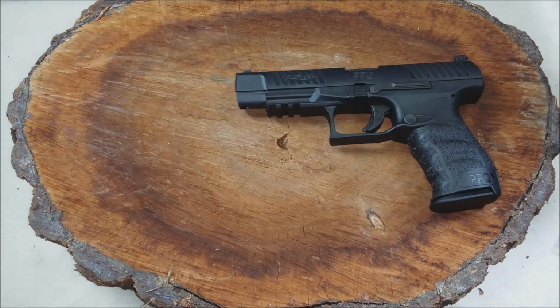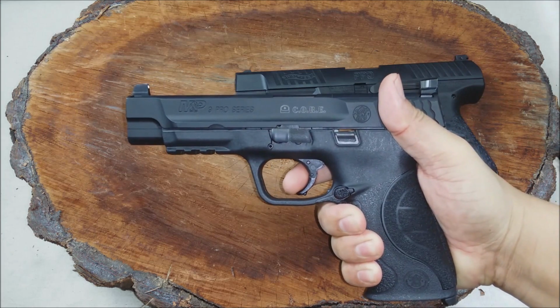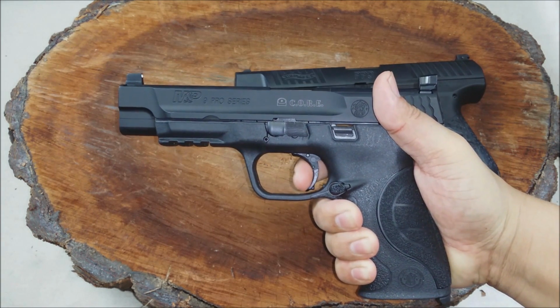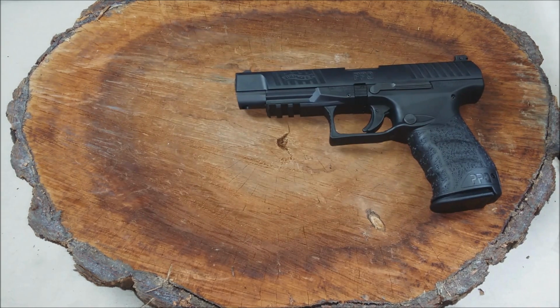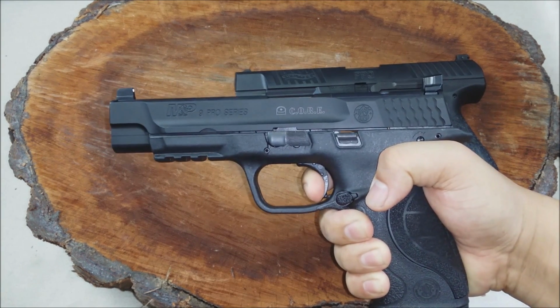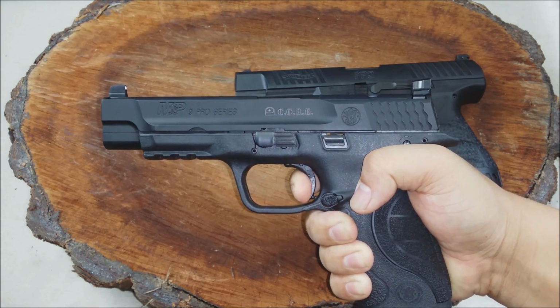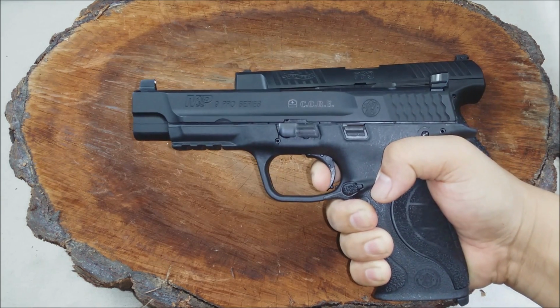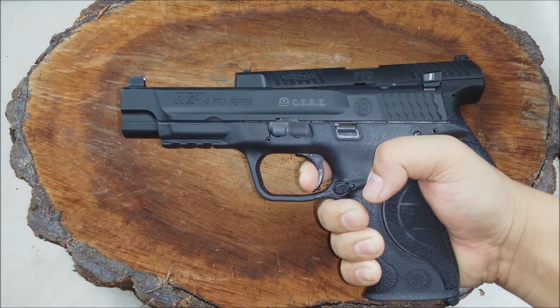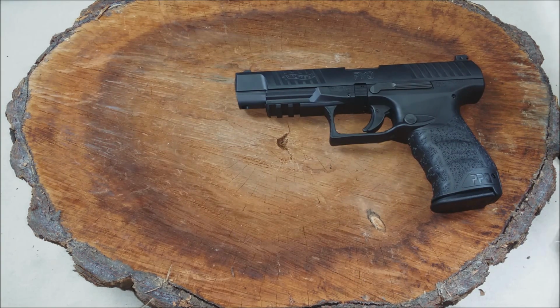Here goes the Smith & Wesson. So there's a trigger. A little bit spongy. Okay, that's a pretty crisp break too. But here is the reset. It's more of a feel. It's not a really loud click. One last time. Got it. Bang. Okay.